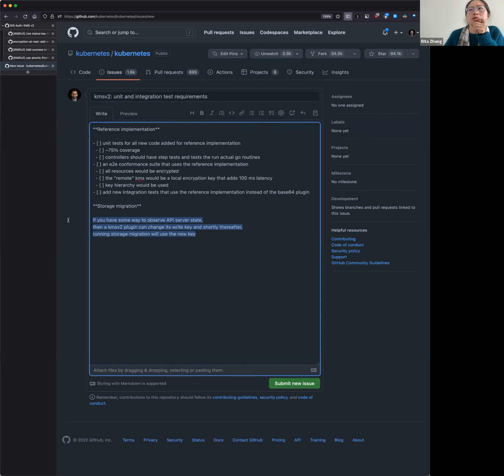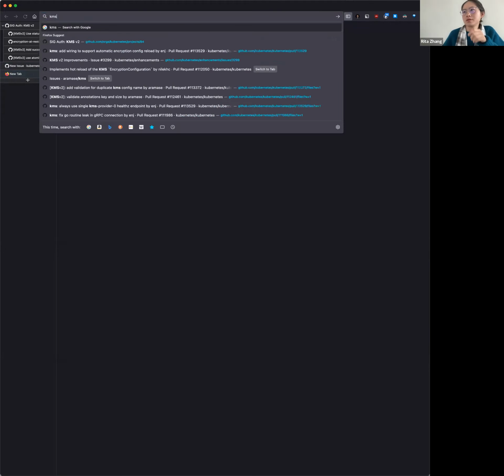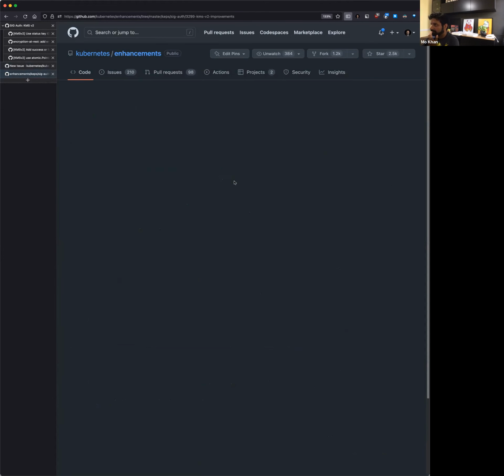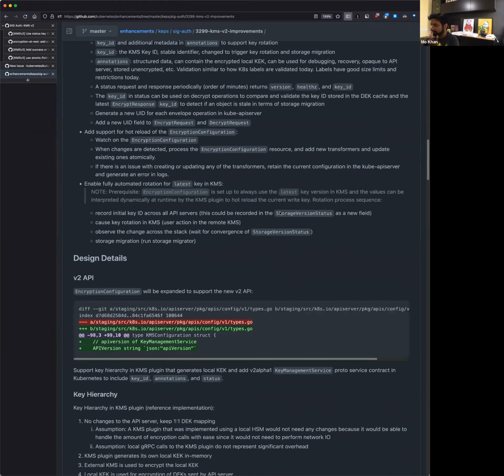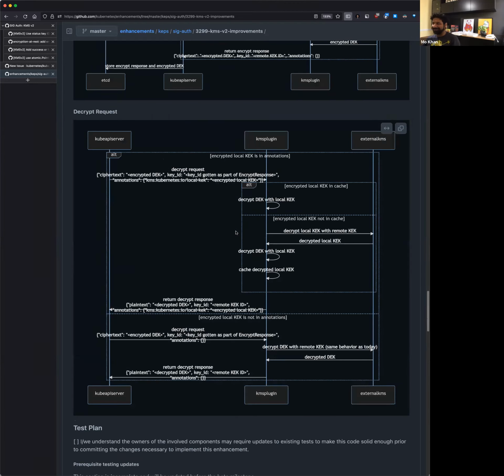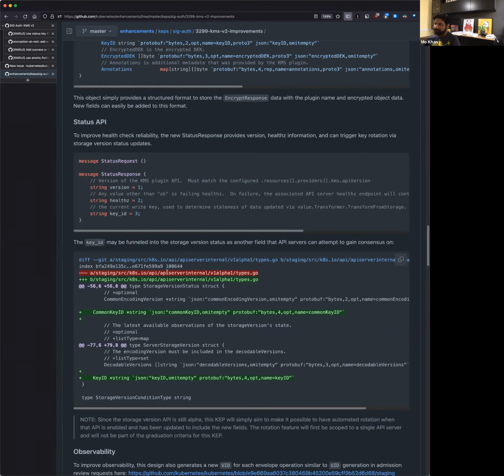Should we look at the KEP to see what things were identified as blockers? I think we didn't put anything as requirements. We basically said these are empty. TBD. Yes, so we have to actually decide what those are, right? We punted on it because we weren't sure, because this API right here, we haven't implemented any of this stuff.